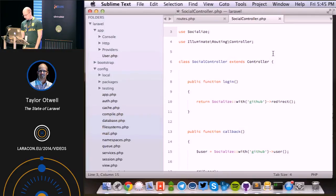Okay, so that's Laravel Socialite. It's out on GitHub, but it's targeting 4.3, and it's just an optional thing you can pull in and use if you want, kind of like Cashier. Okay, one more thing before we go to questions.